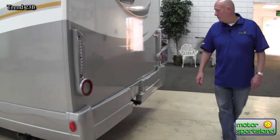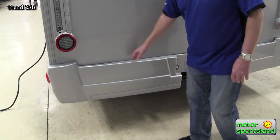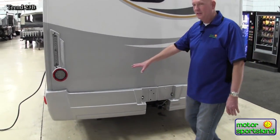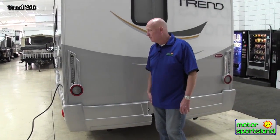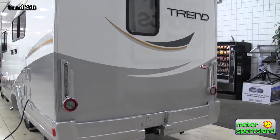The bumpers that are built by Winnebago are actually in 2 pieces. This is so that if you damage this side, you don't have to replace the whole bumper. You can replace just half of it. That's a nice feature. LED lights, nice and bright. They last almost forever. It's a nice combination.